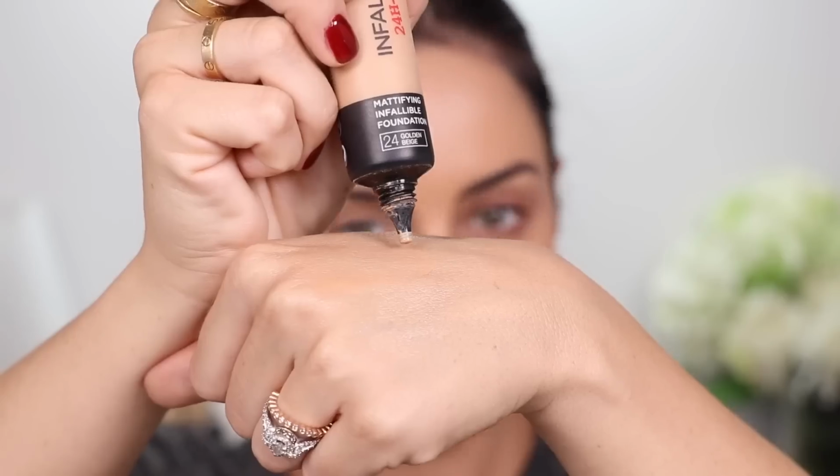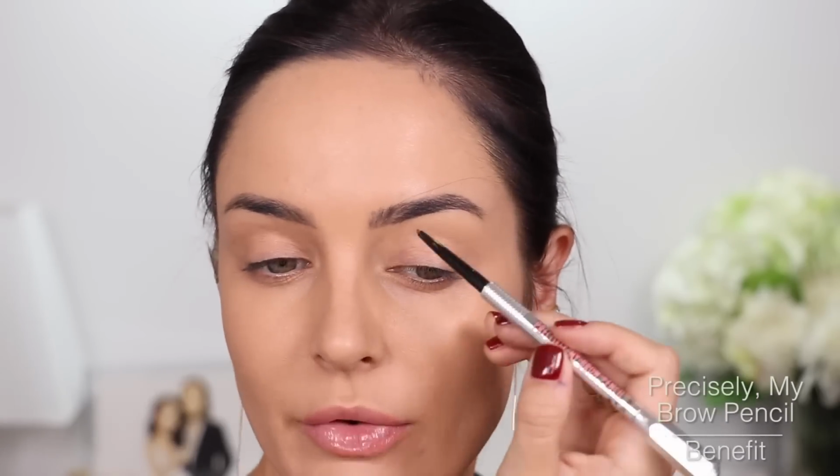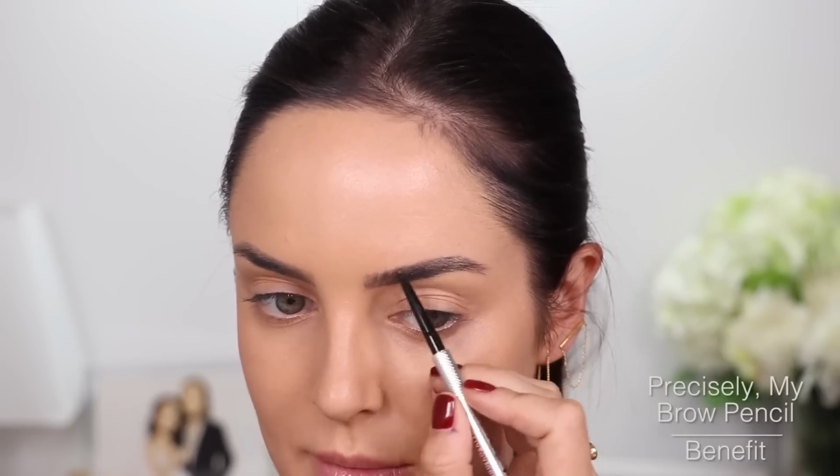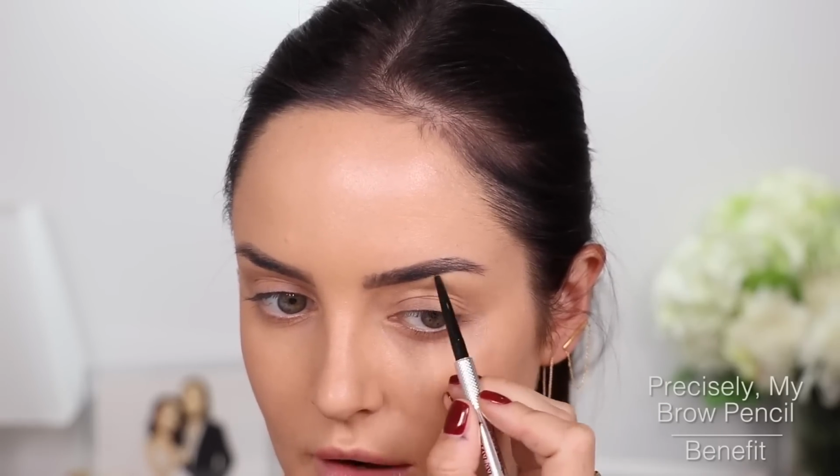Wow, my skin looks really good. Bit more. And I'm just dabbing it straight into the sponge and then onto my face. For my brows, I'll take my Benefit Precisely My Brow Pencil in number 4. And I just tinted them, as you can see. So I really just have to fill in the gaps and make the shape around the edges a bit more perfect.